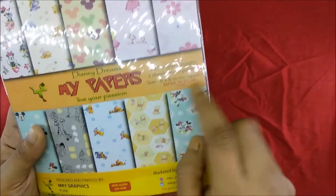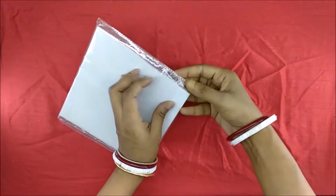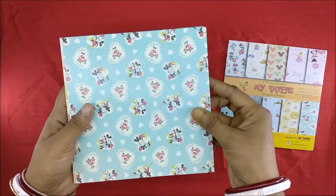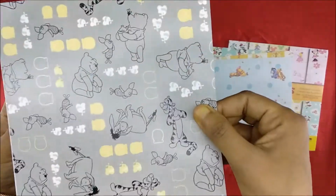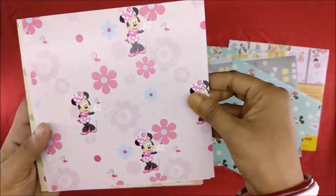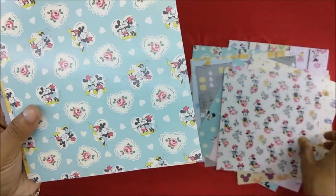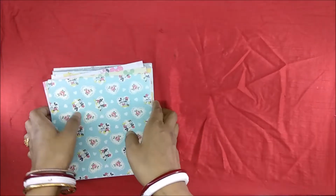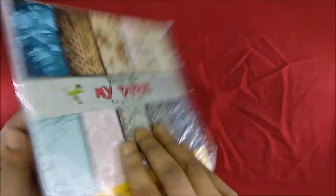This one is a 6x6 paper pack. Now showing you the designs. This one is Disney. Next one is the Vintage Era. I'm totally in love with the pattern.